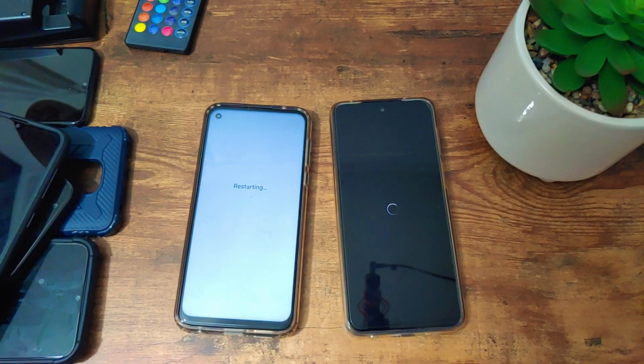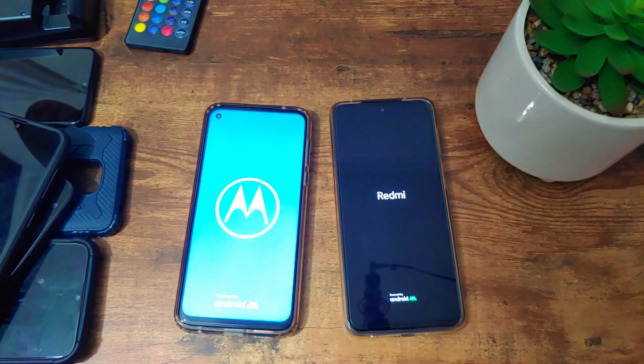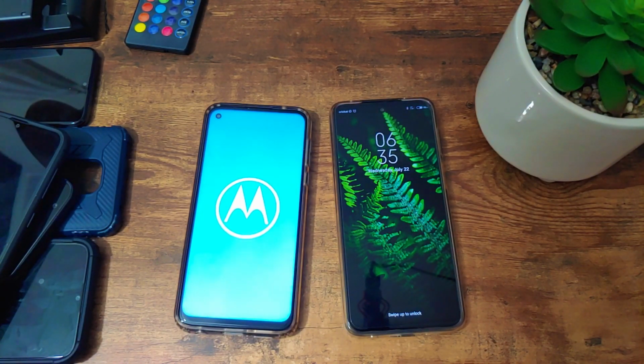Now, which one do I think is going to win? I'm going to say the Redmi Note 9S because, as we know here on the channel, Mac Squad, we all know this here. The Moto G Power is notoriously slow at rebooting here, and so I would not be surprised if it actually got left behind in the dust, like really bad. So let's just see what happens. And that goes to the Redmi Note 9S.